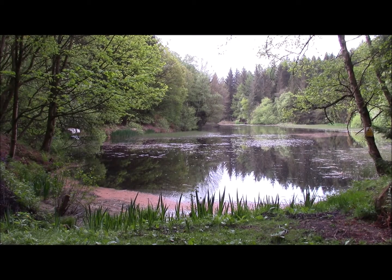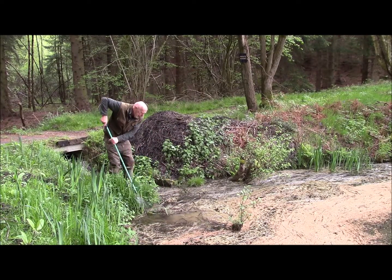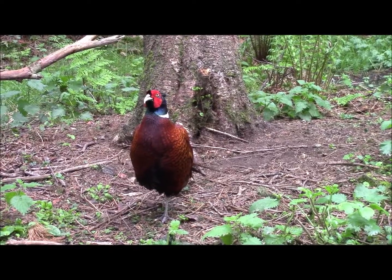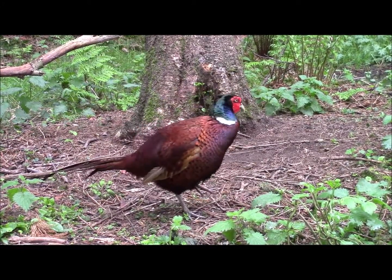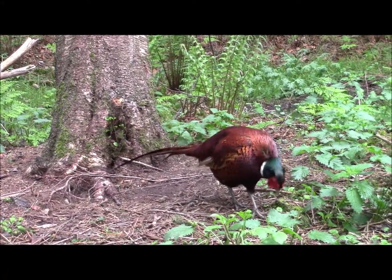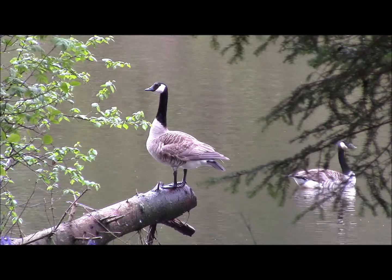Let's fast forward to May, when the verdant greens of spring have replaced the sombre browns of winter. Bill busies himself removing some of the dead stalks of last year's mare's tail. This cock pheasant is one of the lucky ones that survived the shooting season. And a pair of Canada geese have taken up residence on the lake.